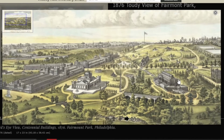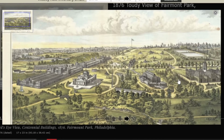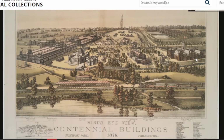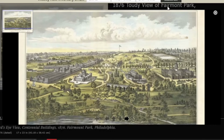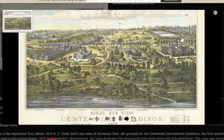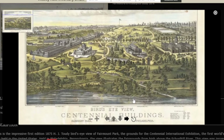But we'll move on to the next image, which is a very similar image from the same event. I'll show you. Right, so we're on that second image now. It's a different image, but it does look very similar, doesn't it? So hopefully this stayed up. Scroll down a little bit. So if we look at this here, look at this now. Bird's Eye View, Centennial Buildings, 1876 Philadelphia.